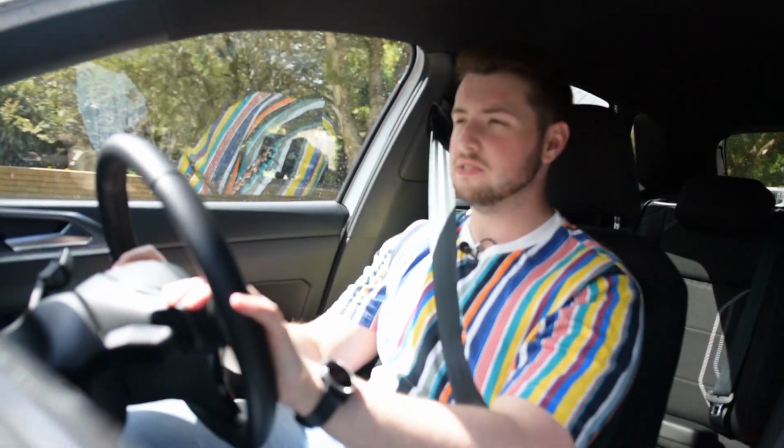And before I forget as well, the fuel economy of this car that I'm getting is about 6 litres per 100 kilometers, which is amazing. It's really, really good, especially because I've been throwing this thing around in that manual mode.